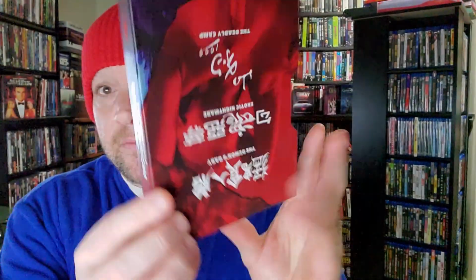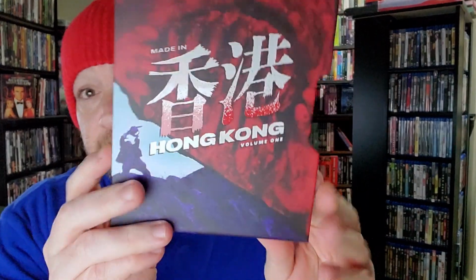And you can see this comes in the nice hard case with the slip-covered disc in here, and there's even a book. So I'll go ahead and pull some of this out. Here's the entire look at the case. The hard case. Whoop, almost lost the hard case. And there's the spine. Let's get it right. There we go.